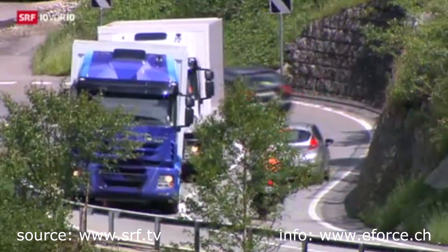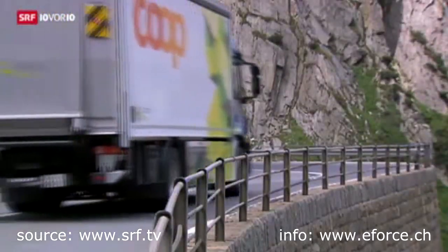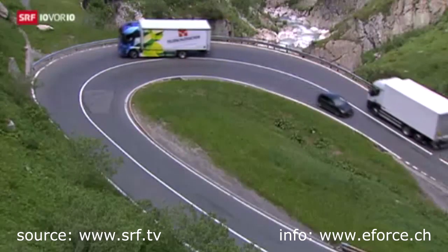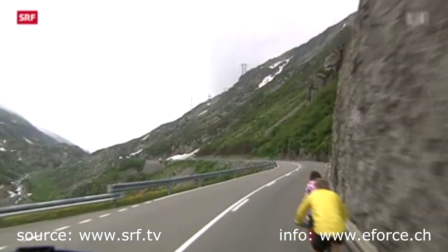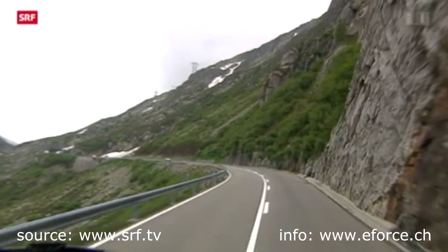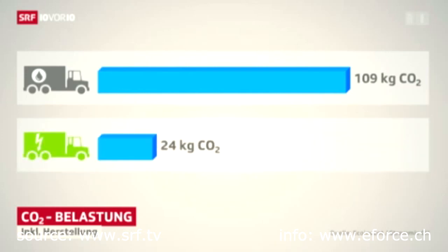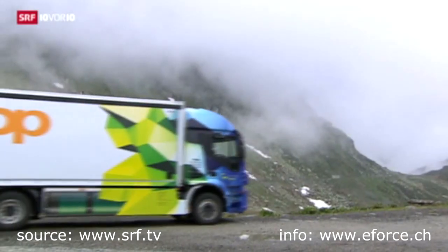Second test. We chased the e-truck up the steep Schöllenenschlucht. The diesel at his heels. Will the electric motor withstand the extreme load? What is the difference between driving a diesel and an electric? Very quiet, stepless, and very good acceleration. Very nice to drive. Bikers have to be even more cautious. He's passing them so quietly. The CO2 emissions compared. The diesel emits 109 kg CO2 including production of the fuel. The electro truck 24 kg CO2 including the construction of the batteries and production of electricity. Last climb before the top of the pass. Succeeded. The batteries are still half full and driving downhill you will be able to recharge them.